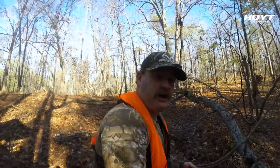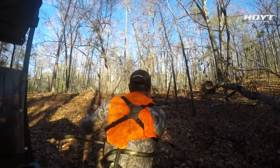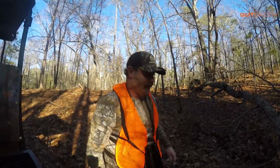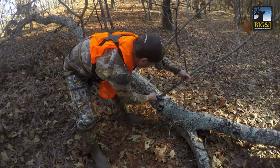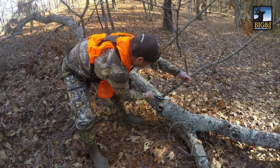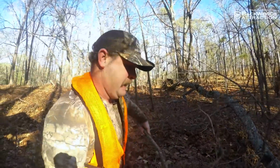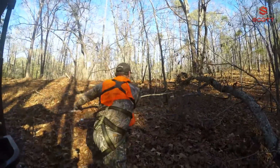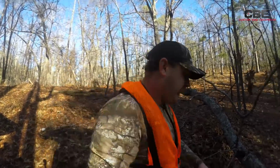Sometimes you gotta clear your way in. Tree just fell recently, blocking the trail. Trim a couple of limbs and the buggy will go over it. All the stuff we do for a deer.